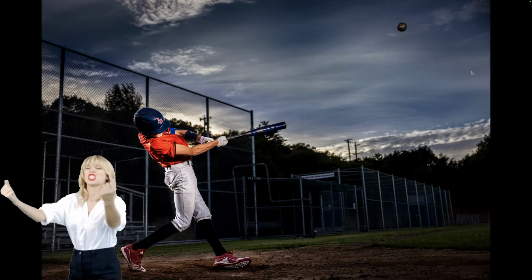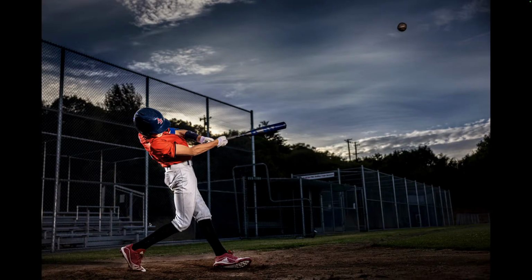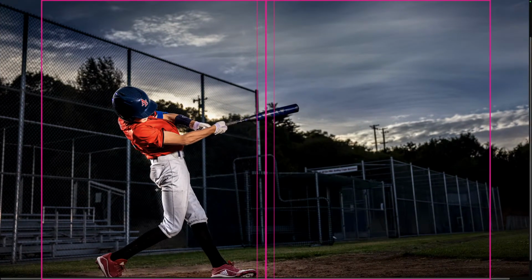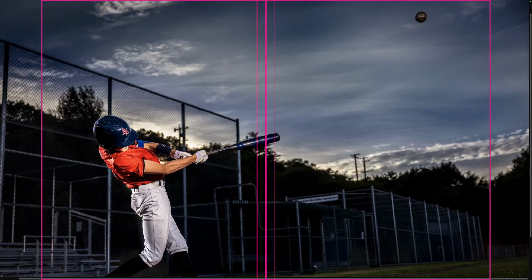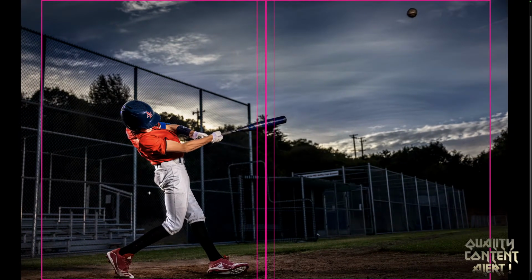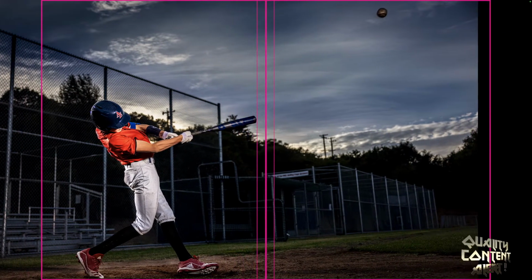Yes, sir, yes. What we're trying to do is pull, and you know what? This is what we're going to do. Watch this. I'm going to break your brain. We're going to see if we can crop. You see what happens? We just lost the ball. That's what I was worried about. As soon as I pull this in, I'm going to lose the ball.